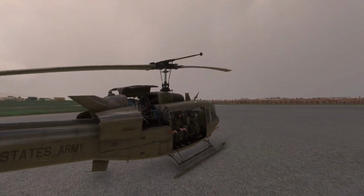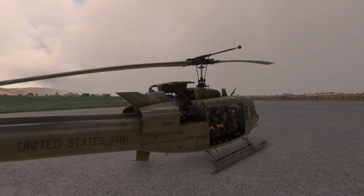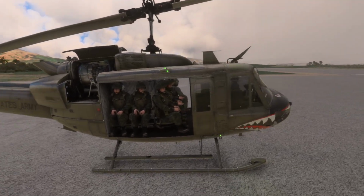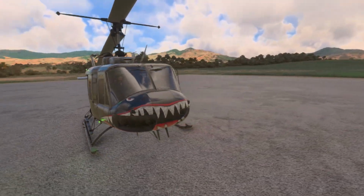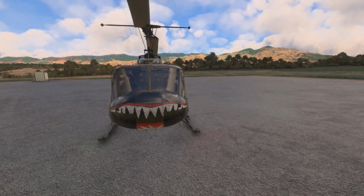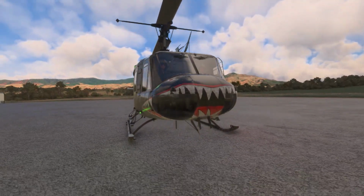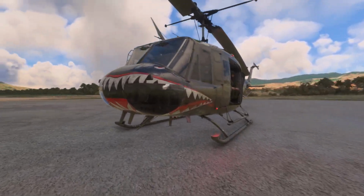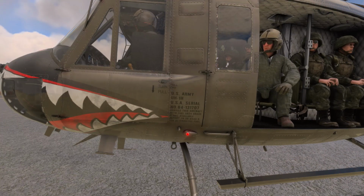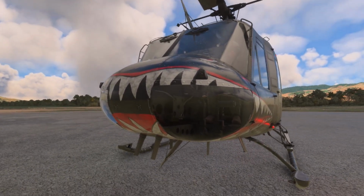So that is the engine compartment. Oh, somebody turned a light on. The external model is excellent. There are all sorts of little extra features that you can add or remove, one of them being the wire cutters. You can change the different type of skids, and we'll go over that in a second. The texturing is excellent as well, and it is a lot of fun to fly.